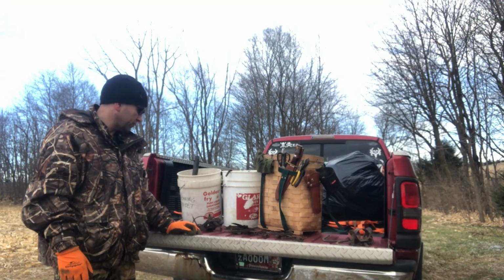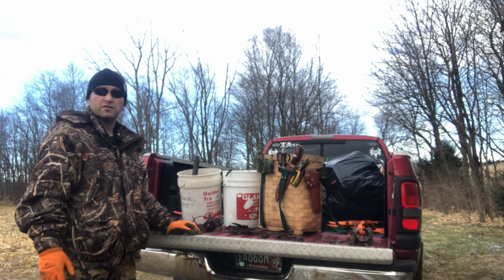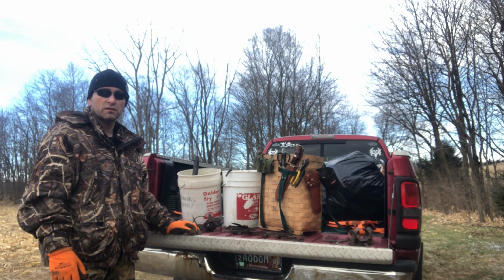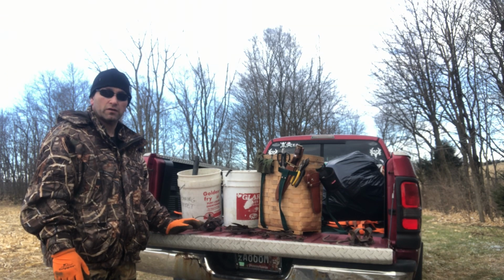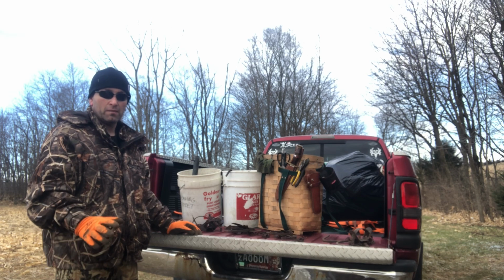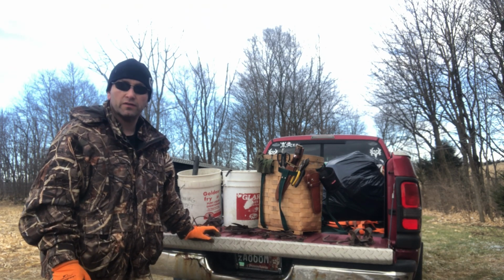Today we're going to do a little bit of trapping, primarily for fox, although we still have chances of catching opossums, of course, grinners. You never get away from those. Skunk too. Coyote, if I'm super lucky. I haven't got any pictures of coyotes this year on the farm.